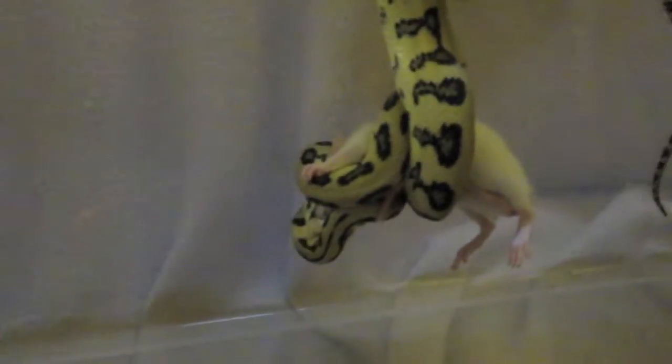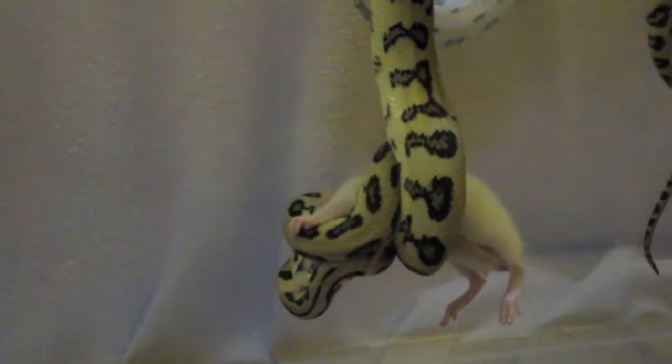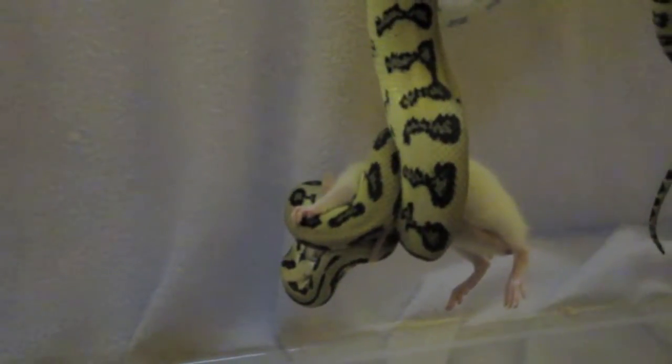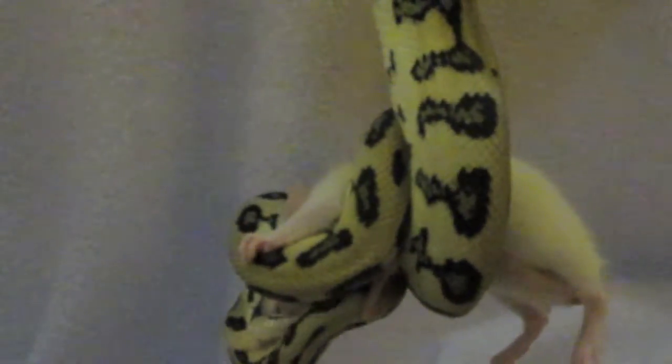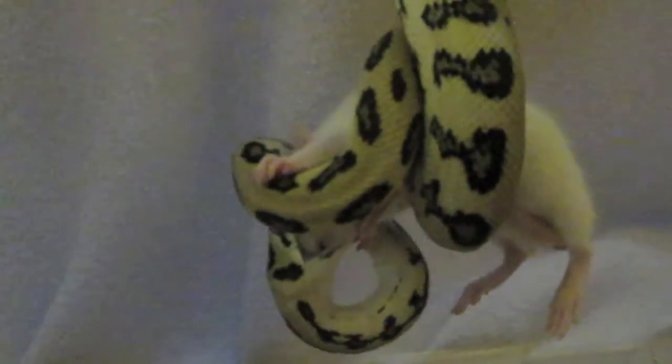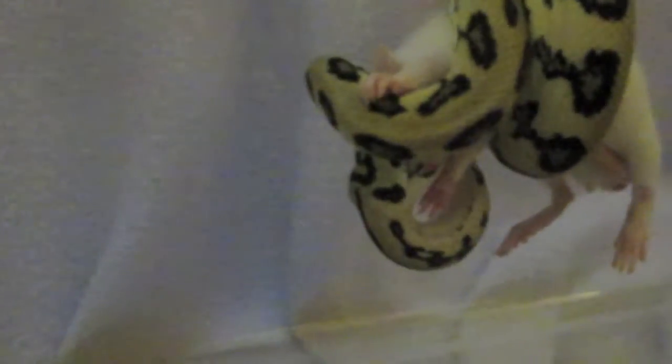This camera is not picking up the full color of my jaguar carpet python right now. It's nighttime, and that's usually when they come out to eat. So, that's why I'm feeding them at night. And the lighting's not really that good.